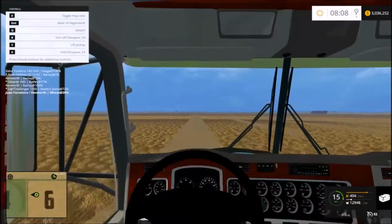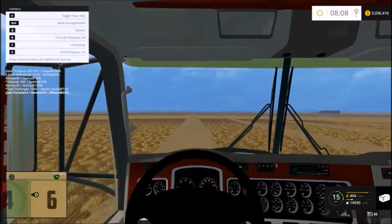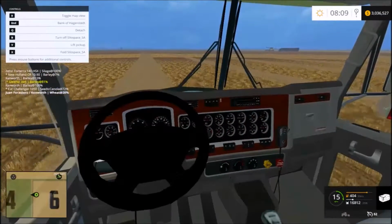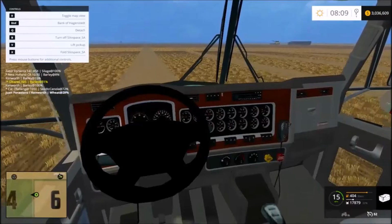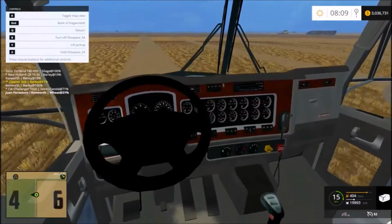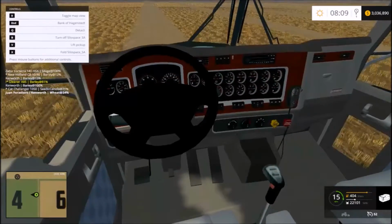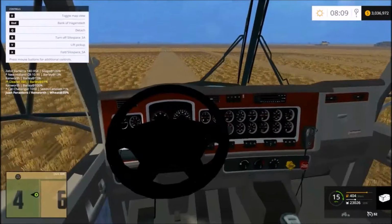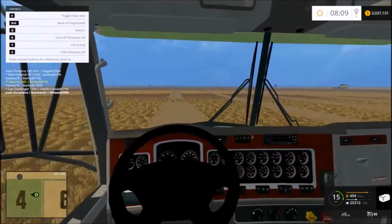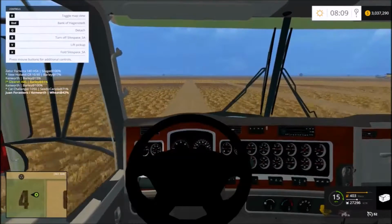See if I can do some in-cab. Look at the inside of the Kenworth. Yeah, it's not the biggest truck. Pretty detailed. We got our air brake and our trailer brake there. Gear lever. All the proper gauges, looks like. Overhead compartment.